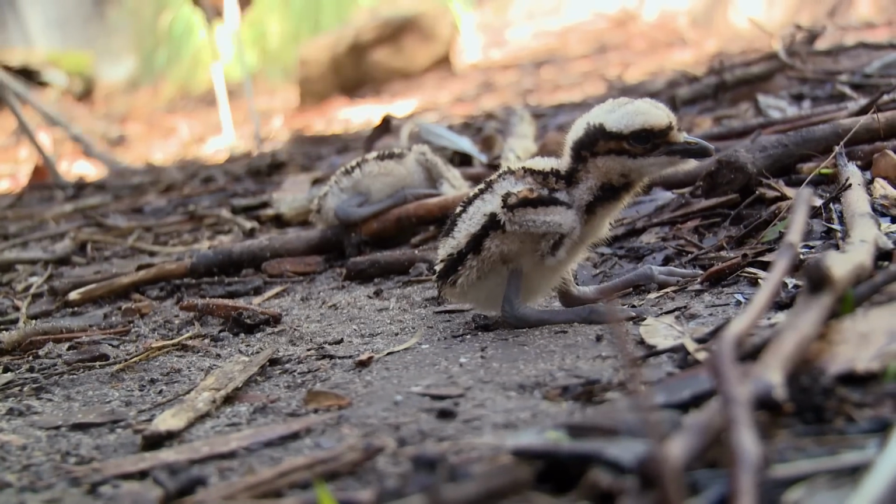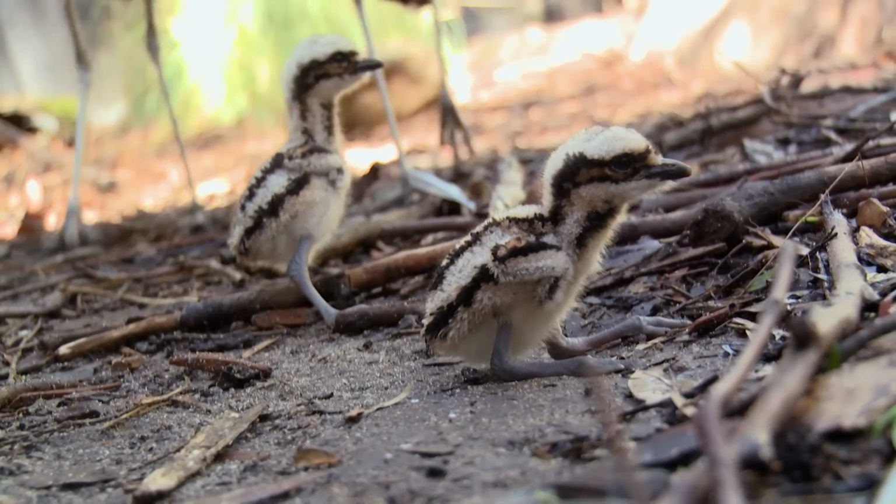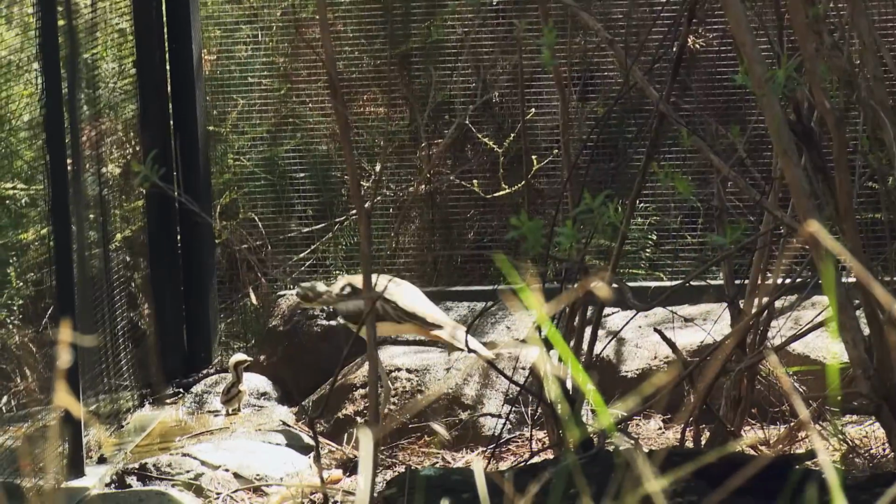I suspect these latest arrivals are starving. There's a known problem with curlew chicks in captivity, and that is their parents don't feed them properly and the chicks can sometimes die.